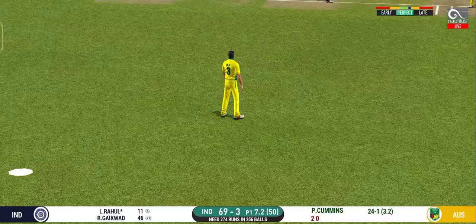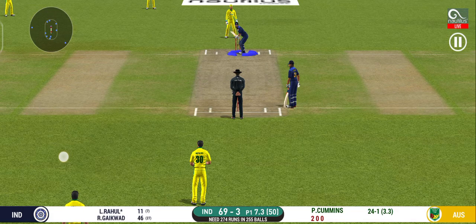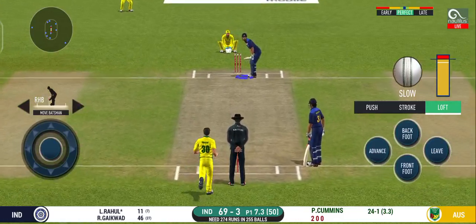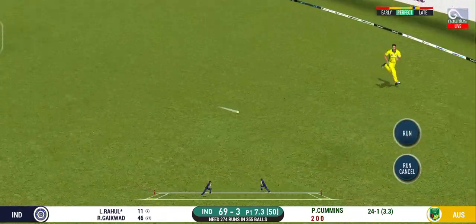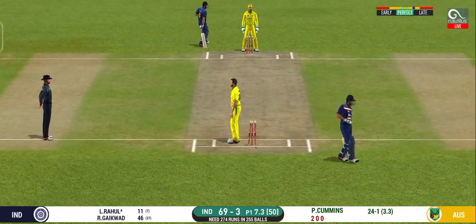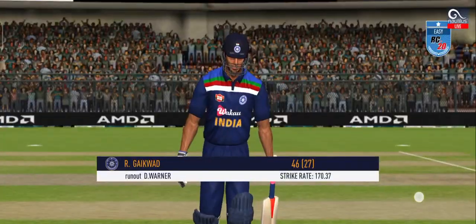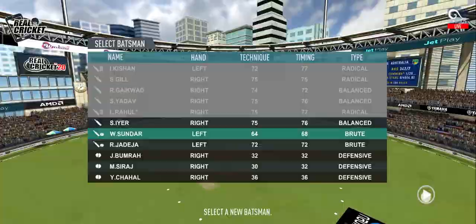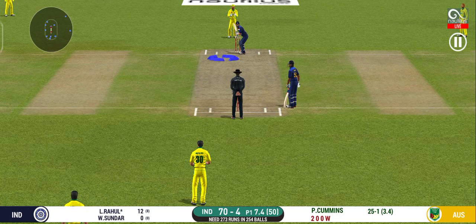He is unlucky there and once again hits straight to the fielder. The bowler is bowling from his favorite end. That's into the gap. Should look for two. Chance of a run out and that's out. Has to walk back to the pavilion. That was such a waste of a wicket.